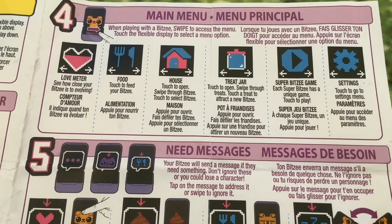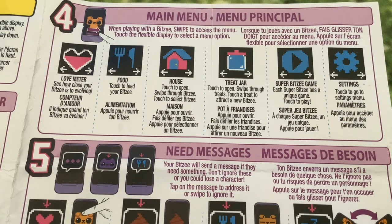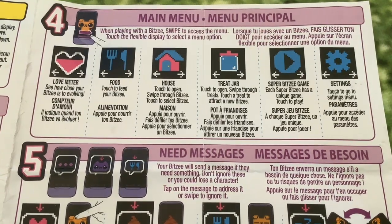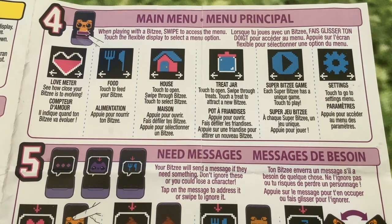So turning back to the first page of the instructions, we're now on page 4, which talks about the main menu and moving around the menu system. Use the swipe bar to get to different parts of the menu. You've got your love meter to see how far your pet is in terms of evolving to the next stage. You've got the food.